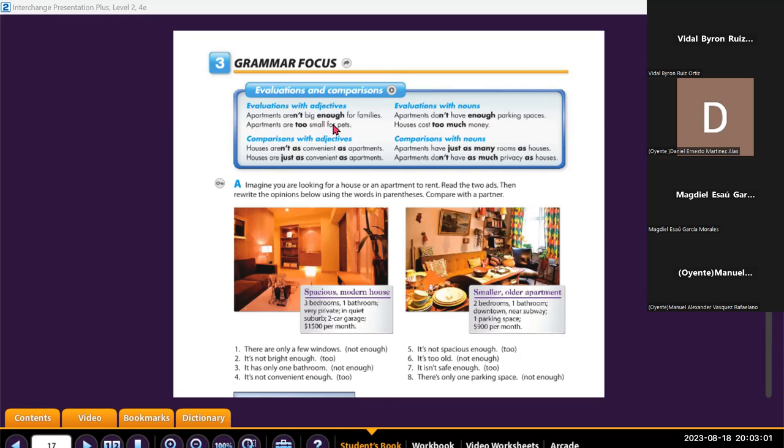Enough is like, como decir, suficientemente, you know, it's like lo justo, right? Y si es negativo, es como no es suficientemente tal cosa. Entonces tenemos enough con adjetivos y con nouns. Se usa diferente dependiendo de con qué lo estamos combinando. Si va a ser un adjetivo, el adjetivo va a ir antes. Si es con un noun, el noun va después de la palabra enough. Vamos a hacer un par de ejemplos.